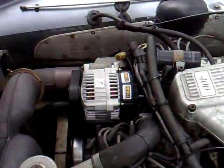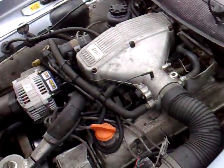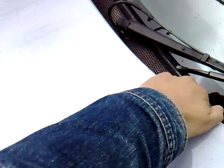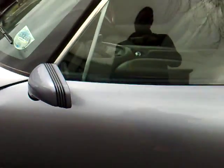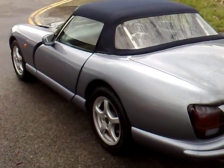As you can see there, it's got a brand new alternator. It's also got a brand new battery fitted, which cost in excess of £500 to get done. And now the car is all singing and all dancing. From absolutely any angle, the car really does tick all the right boxes.